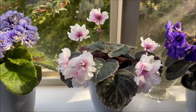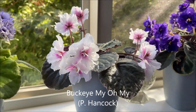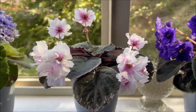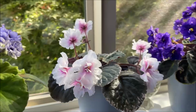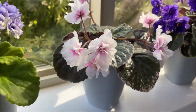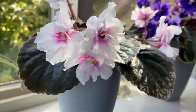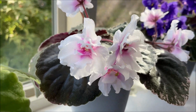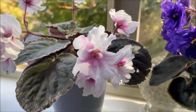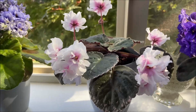This is the first bloom of Buckeye My Oh My. I got it this year from Violet Barn. Buckeyes are hybrids by Pat Hancock. I like this particular hybrid for variegated foliage and the beautiful unique blooms that are white with some pink centers. And they sparkle in the sunlight. Buckeye My Oh My.